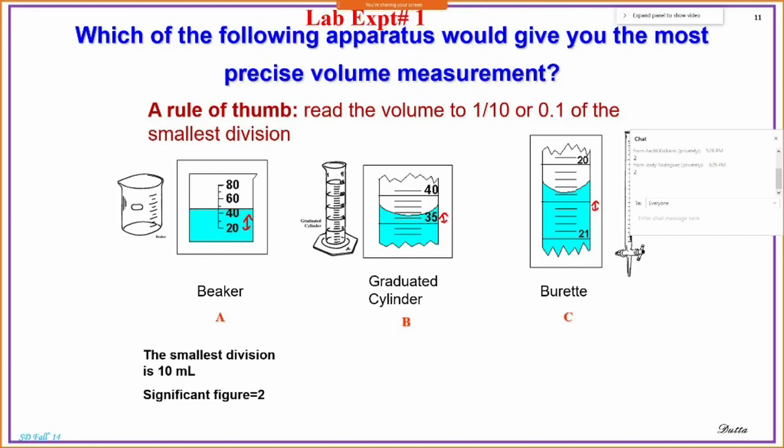So when you use a beaker to do a measurement, the significant figures are going to be 2 if the number is 2 digit, less than 100. Okay. When I use a graduated cylinder, the smallest division is 1. So the significant figure is going to give you 3 digits.